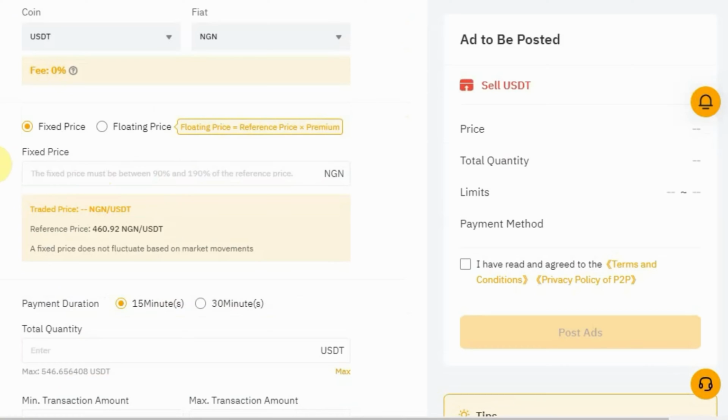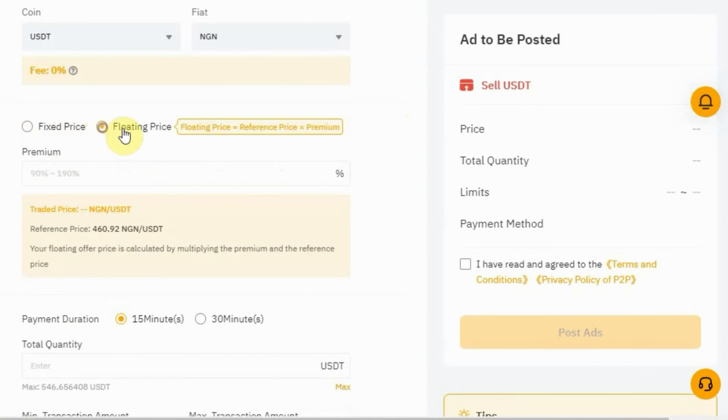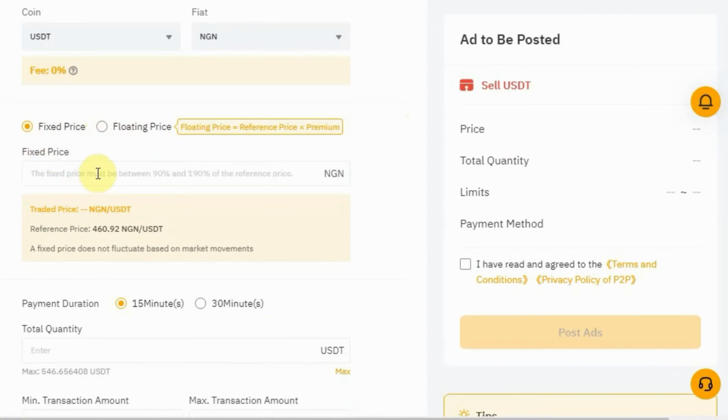The next thing is to scroll down right here to where you can pick the price you want to sell your USDT. There are 2 ways you can set your price. One is through a fixed price, and another is through a floating price. Fixed price is when you put in the price at which you want to sell yourself. It's not BYBIT that is fixing the price for you. You put in the price. So whether the market is moving up and down, it will still be at that fixed price.